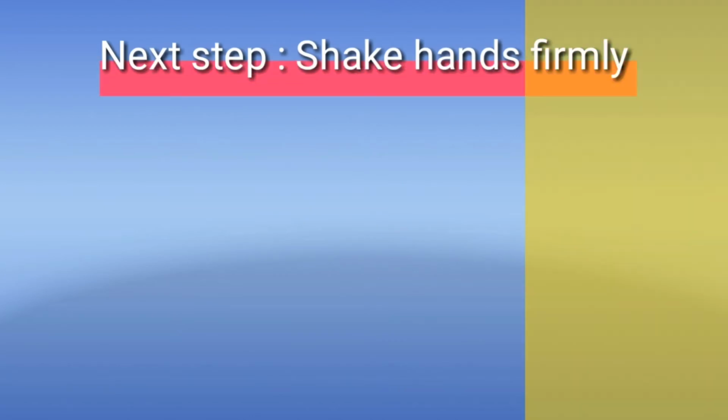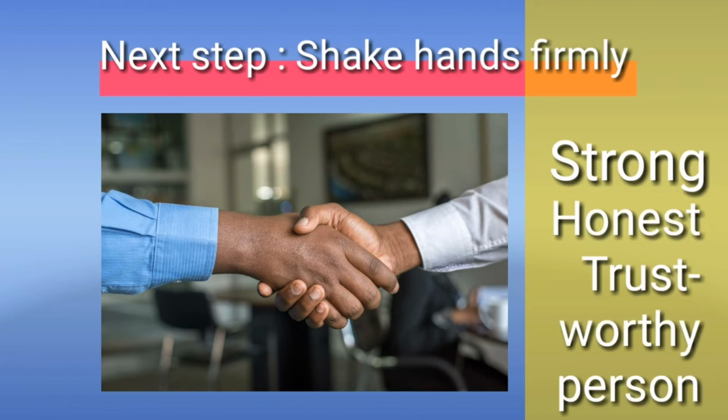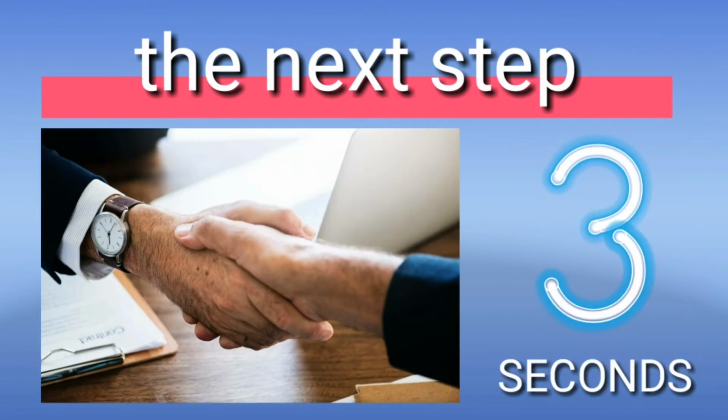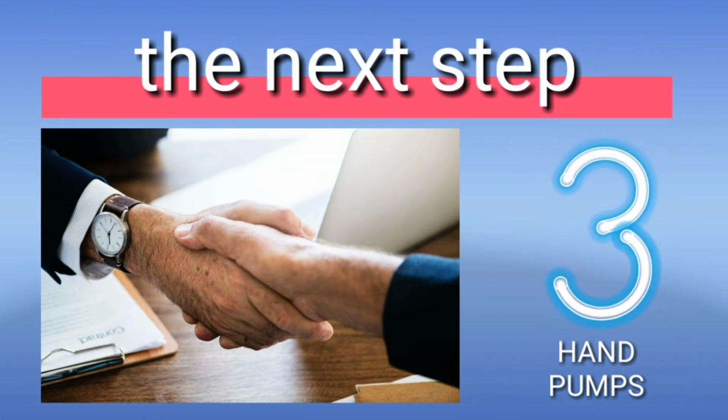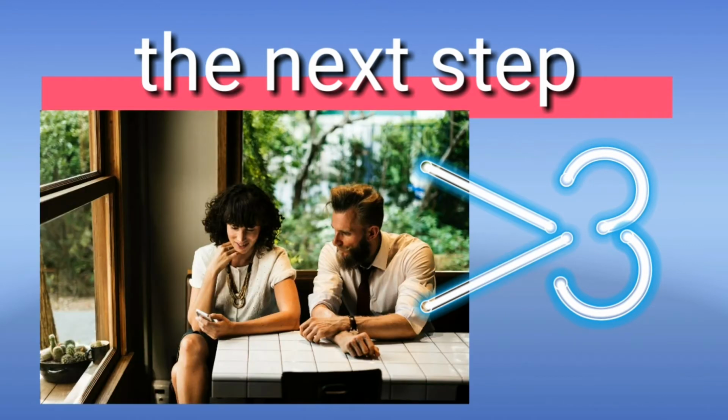Next point. Shake hands firmly. A strong handshake suggests a strong, honest, trustworthy person. A weak handshake suggests, well, yes, a weak, shifty, maybe dishonest person. So shake hands firmly, but of course not too firm. Next point. Shake hands for about 2 to 3 seconds, maybe 2 to 3 hand pumps up and down. Any less and it appears maybe you don't care. Any more, maybe you're getting up close and personal a little bit too much.